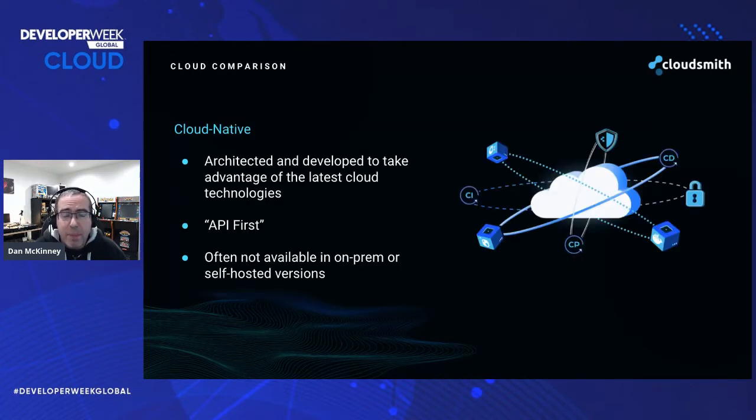Well, the simplest explanation for cloud native is that it means an application that is born in the cloud, an application that has been architected and developed and deployed with the technologies provided by cloud vendors in mind. And it's been built specifically to take advantage of them. Cloud native applications are typically built using things like continuous integration, continuous packaging, and continuous deployment, orchestrators, container engines, and microservices. At a very basic level, it's all about how applications are created and deployed.